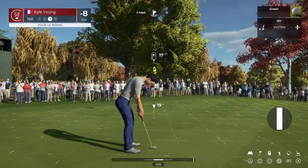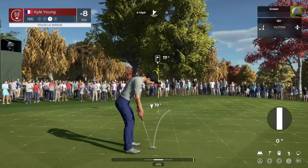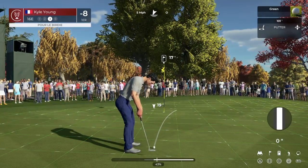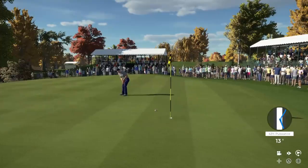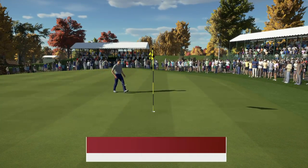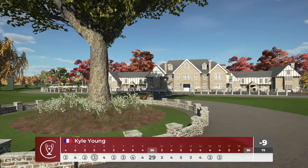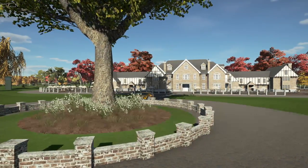Well, that was fantastic. What a shot from the leader. There's 17 feet remaining to the hole. Their short game has been very impressive. They've kept this player inside the top 10 all day long because of it. The putt drops, and that's back-to-back birdies. Back-to-back birdies move in the right direction there, Luke.